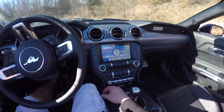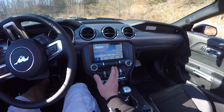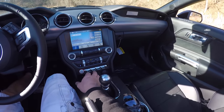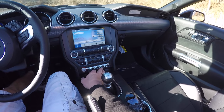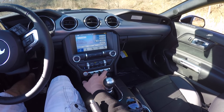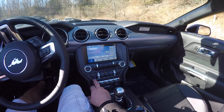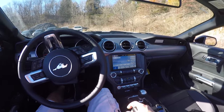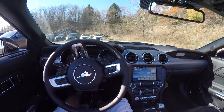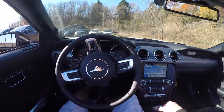Now this is a premium, so you have the 8-inch Sync 3 infotainment system now available with Apple CarPlay. Different driving modes, steering modes, traction control, and your hazards with these beautiful toggles here. You get heated and cooled seats. Beautiful day in Pittsburgh today, 72 degrees and sunny on November 18th. So we have the cooled seats on and the top down.